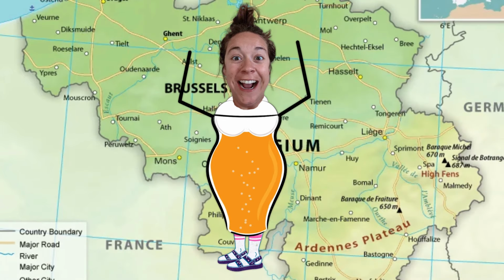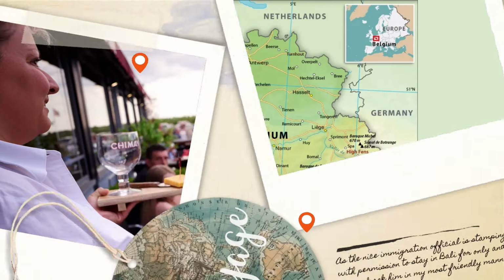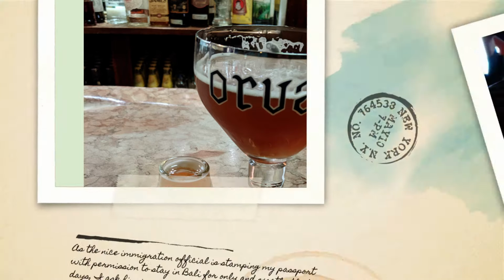Kicking us off on this adventure, we're going to explore Trappist ales. We're going to go to 3 different notable monasteries, also known as abbeys, to talk about them. First one is Chimay Abbey in Hainaut area, Orval Abbey in Luxembourg, and Westvleteren Abbey in West Flanders.